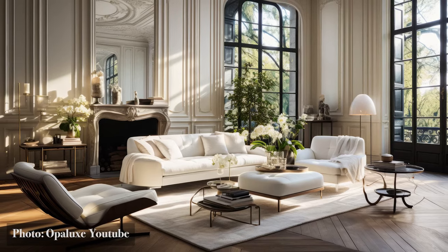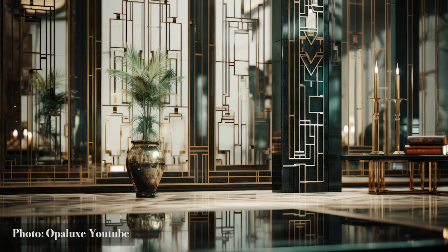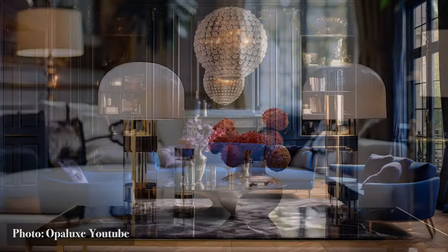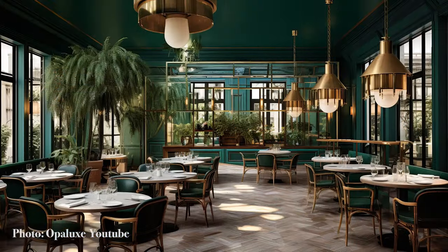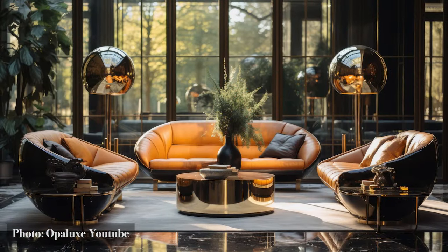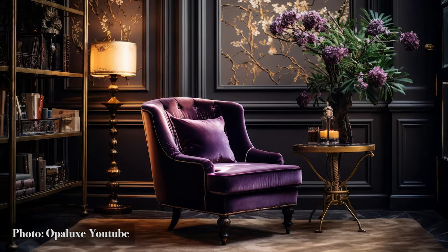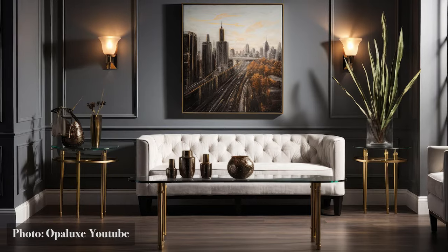Let's talk colors and textures. The palette is often neutral but rich. Think deep navy blues, elegant grays, and warm gold accents. These hues work together to create a sense of calm sophistication. Textures play a significant role too, with velvet, silk, and polished wood adding layers of luxury and comfort.